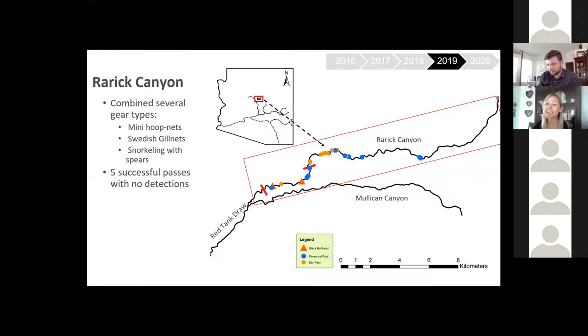And in 2019, we officially began our removal effort in Rarick Canyon. So we combined several gear types. At the beginning of the season, we began using mini hoop nets and snorkeling with spears in these pools. And then as visibility decreased and the pools just became absolutely disgusting to swim in, thanks to all the cattle, we switched to mini hoop nets and Swedish gill nets. And before we determined any of the pools to either be bullhead free or eradicated bullhead, we had 5 successful passes with no detection.